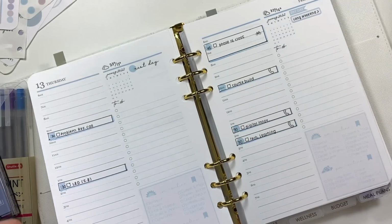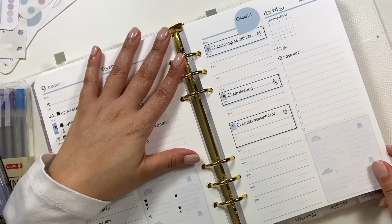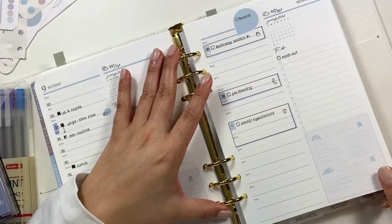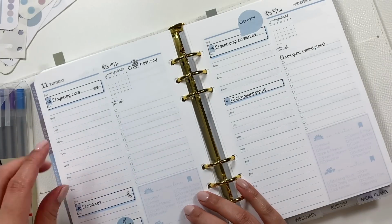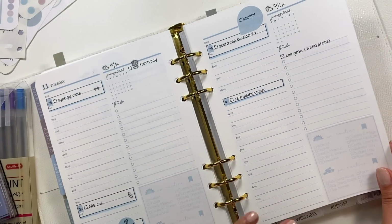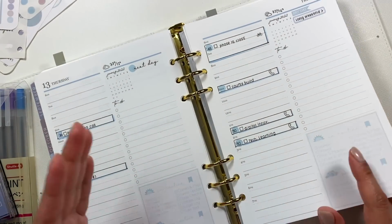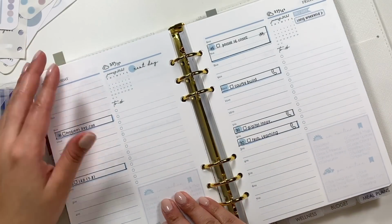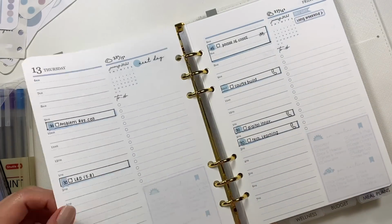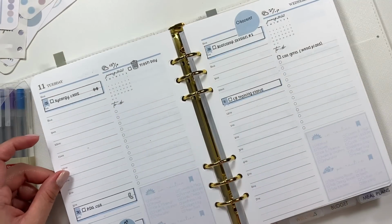Okay, I think that's it for this setup. So this is how the week is going to be set up, and obviously I'll fill it in as I go. That's Monday, Tuesday, Wednesday, Thursday, Friday, and then we'll fill out the weekends as we get a little bit closer. But I like that I have a game plan in place for the week.